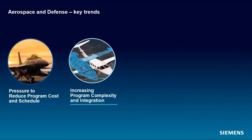Second, at the same time, aerospace programs are becoming increasingly complex and highly integrated. As companies seek to improve their product performance, reduce weight, or provide more functionality, they seek integrated solutions and are relying on more software. This increased complexity creates challenges in designing, manufacturing, and certifying new products and bringing them to market quickly.